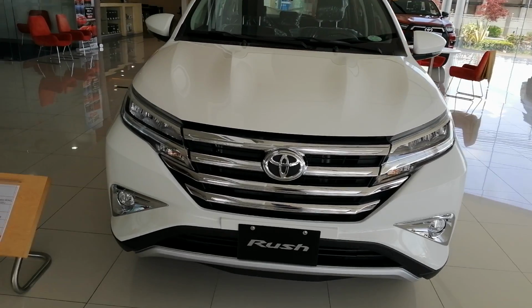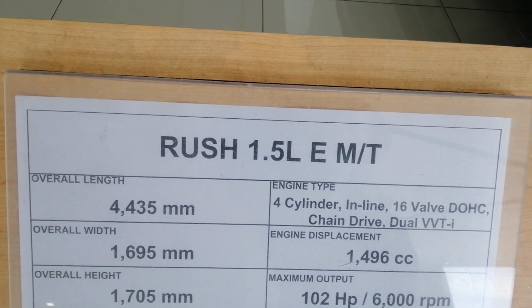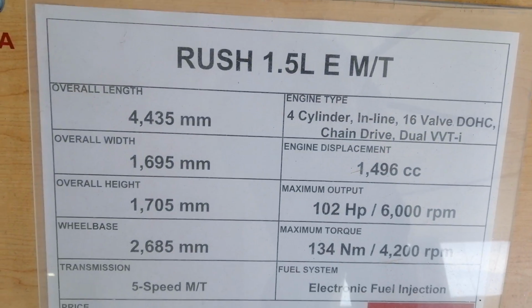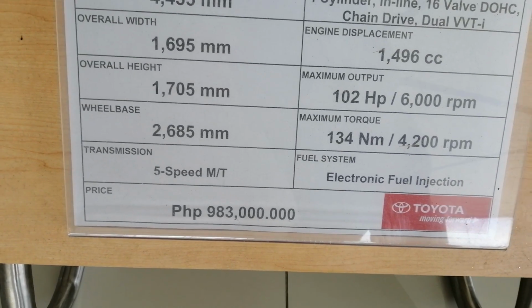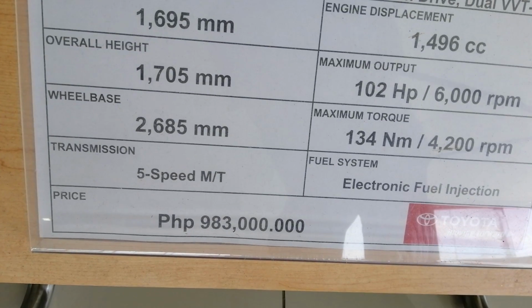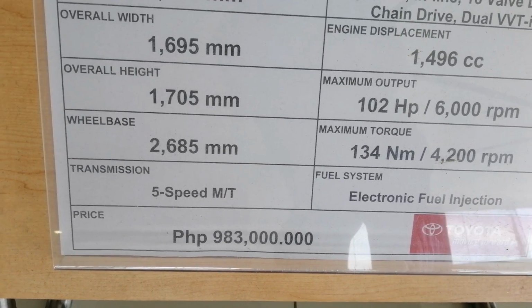Before we do the walk around, let's take a look at the Toyota Rush's price. It's a 1.5 liter, so it's not that big, the engine. So it's almost the same size as like a big motorcycle. But what you have to be paying attention to is that it's under 1 million pesos, under $20,000. Of course, that price has its disadvantages. There's its pros and cons.